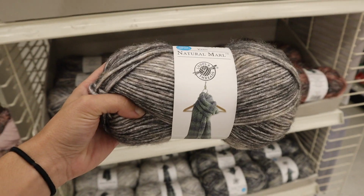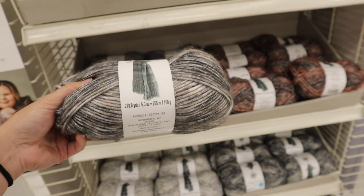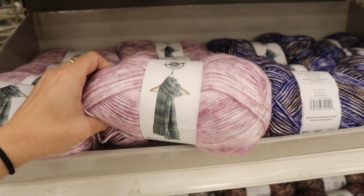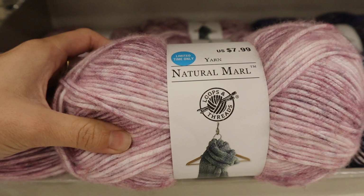It's nice to see you, makers. Thanks for visiting the store. We're going to buy some yarn today. Thanks for shopping with us today, and for helping us keep Michaels safe for everyone.